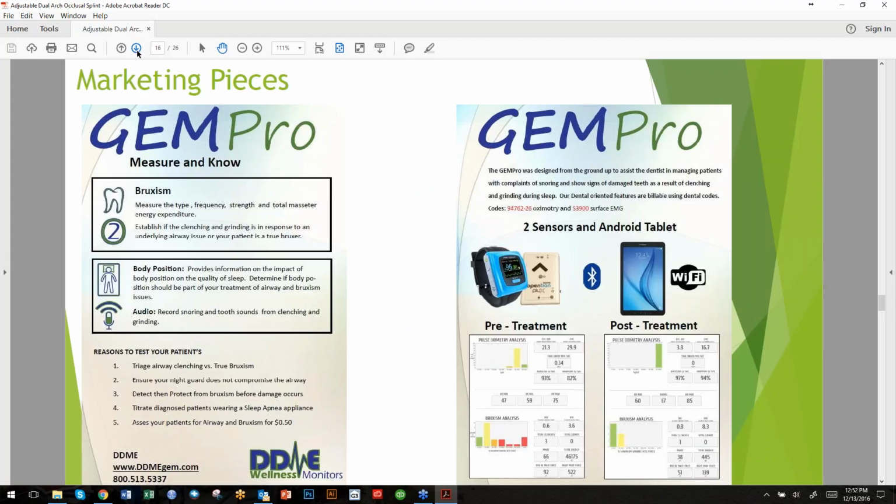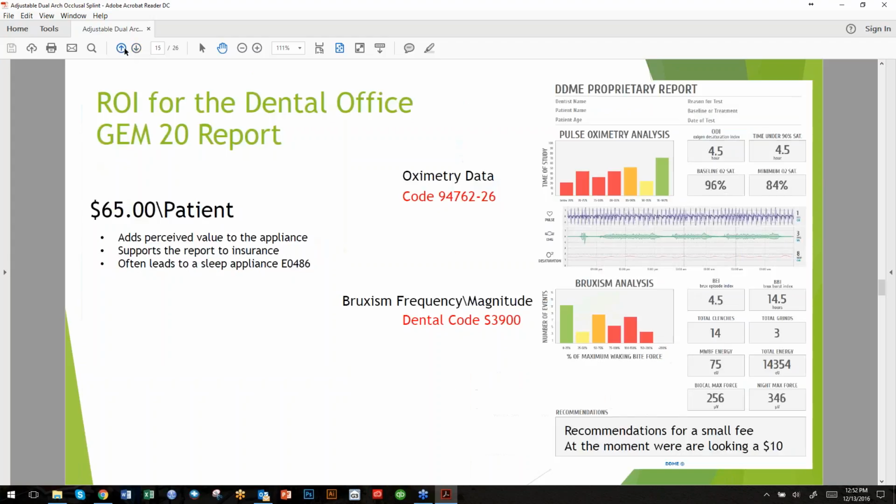So that's the dentist ROI. I'm going to go back to that for a second because there's another big part of this. So that's the direct financial upside. The indirect financial upside is the dentist is going to triage the patients they can help and offload the ones they can't or aren't willing to.